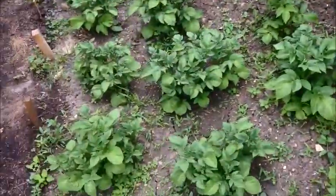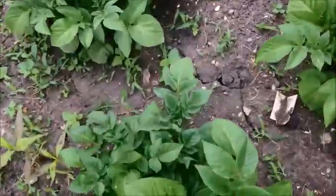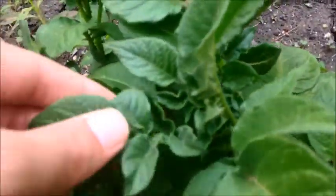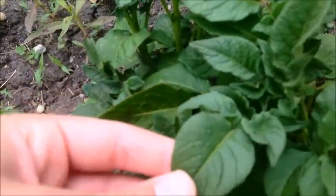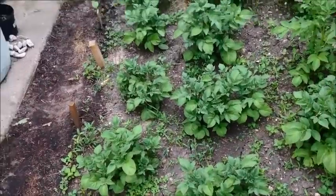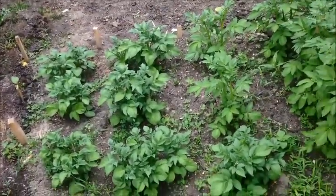And on this side we have red Lesotho potatoes, and you can see they're also doing very well. Lots of stems, and they're a little bit different foliage. You can see different types of leaves compared to the Yukon Golds. A little bit darker in color, but that's the difference between those two varieties. Potatoes I'm very happy with this year.